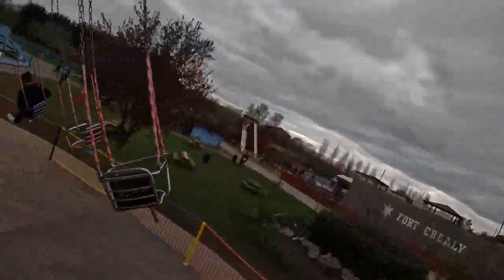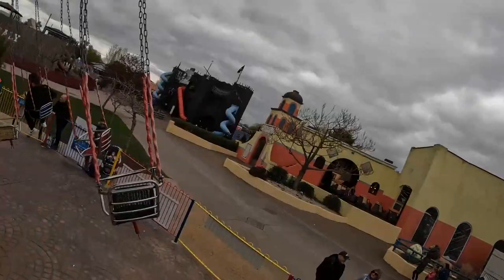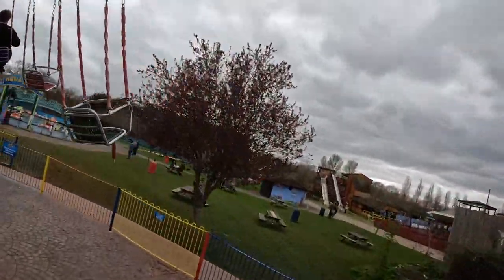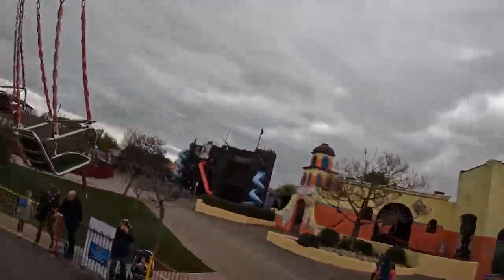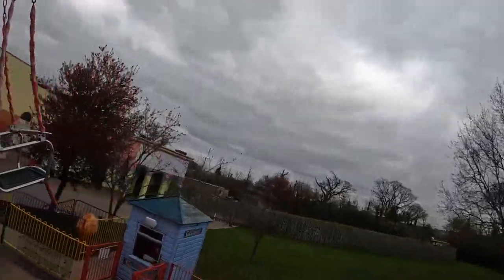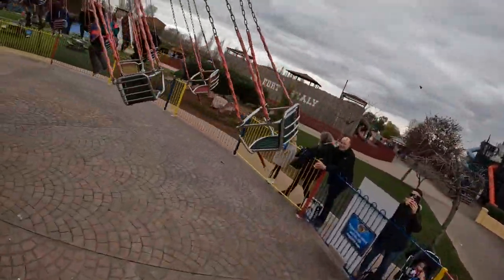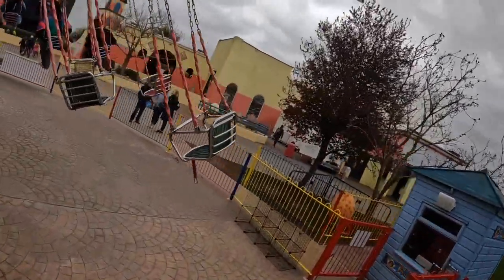Yeah, fantastic park this. Well maintained, nice and tidy, great staff. Yeah, it's been a great day. Hey! Yeah, pretty good cycle on this as well, so I'll see you when I come off.